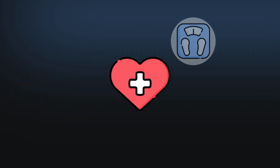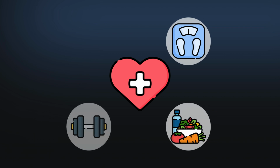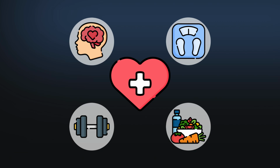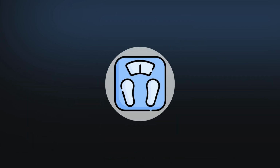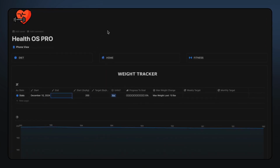With this setup, you can improve all areas of your health, track your weight, perfect your diet, boost your fitness, and support your mental wellness. All in one, easy-to-use, customizable setup called Health OS. Let me start by showing you how the setup helps you easily track and manage your weight.